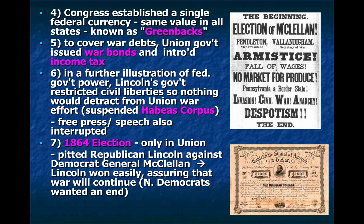In the election of 1864, obviously, it's only in the North because the Confederate States of America weren't a part of America, and Lincoln easily defeats General McClellan. All right, Southerners had no vote here because they weren't a part of the United States of America.